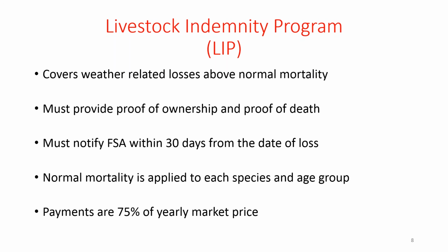Livestock indemnity program covers weather-related losses that are above normal mortality. Everybody, if you're dealing with livestock, you know that you're going to have losses. What this does is it covers above it, and there's built in, and that's mentioned down there, normal mortality applied to each species and age group. You've got to provide proof of ownership and proof of death. Proof of ownership is really not that hard. Proof of death is where we've been having some trouble.